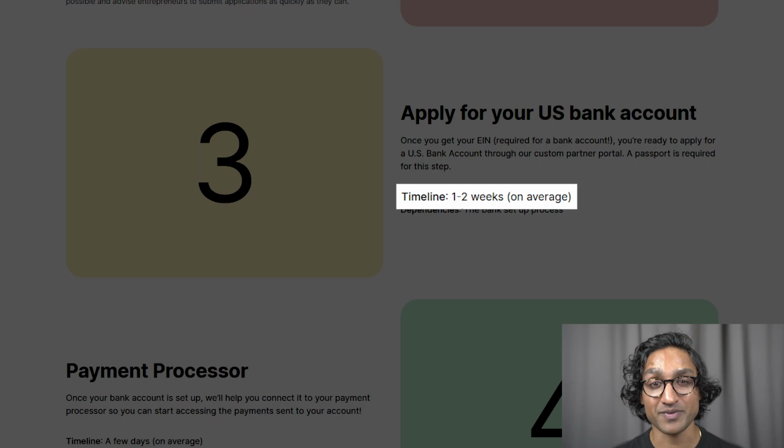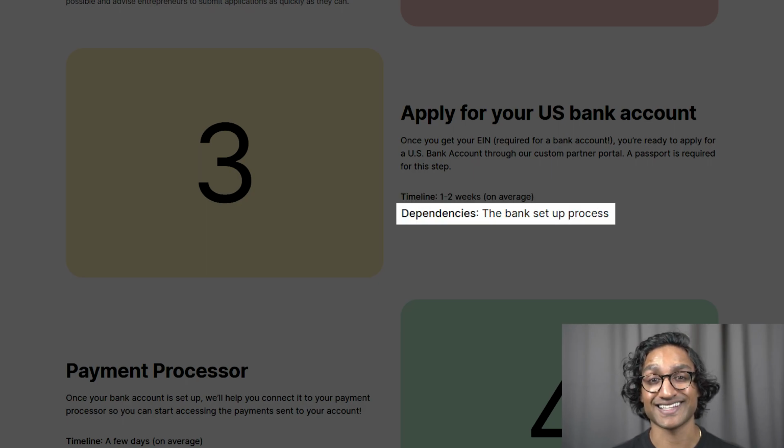The timeline for this step can take 1 to 2 weeks on average. Now it can be faster, but it can take a little longer, and this is because the bank is reviewing your application and running a process called KYC, or Know Your Customer. The dependency for this step is the timeline it takes for the bank to review your application.